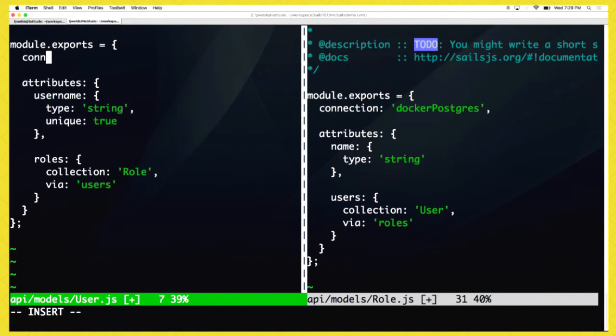And one thing Waterline can actually do is cross adapter joins through Node. So if you have some stuff in Mongo and some other stuff in wherever, you set up a join by designating one of the databases to hold a join table, and then it uses that to join everything across adapters.